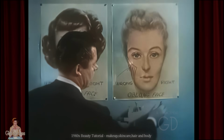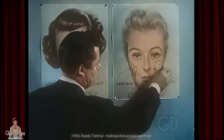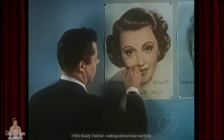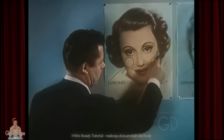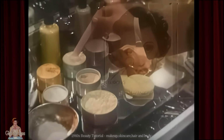Never use an elongated field of rouge on the oblong face. Always use a circle. Never use a circle on the round or square face. Use an elongated field to create the illusion of length. When in doubt for placement of rouge, smile and place it on the highest point of the cheek.